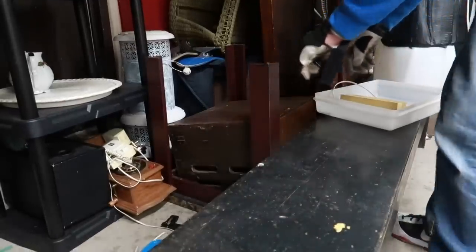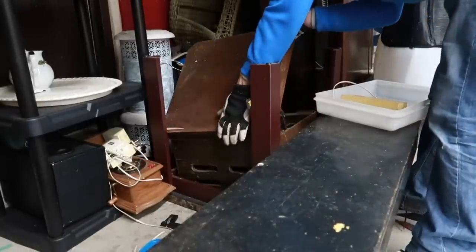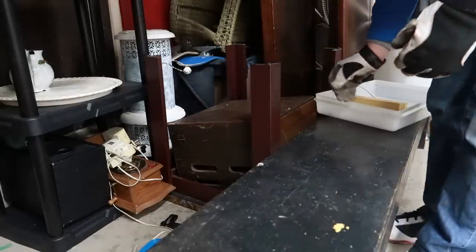I'm going to have to move this bench pretty soon, but I see a box here. You know what it is? I think it's a record player.